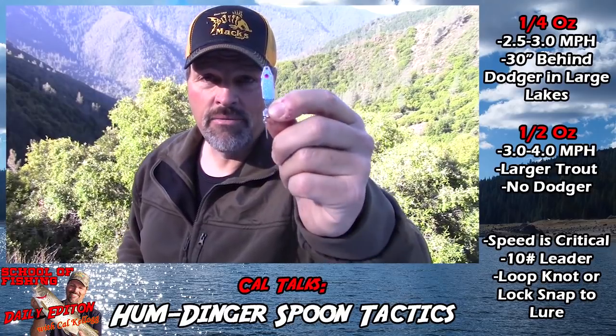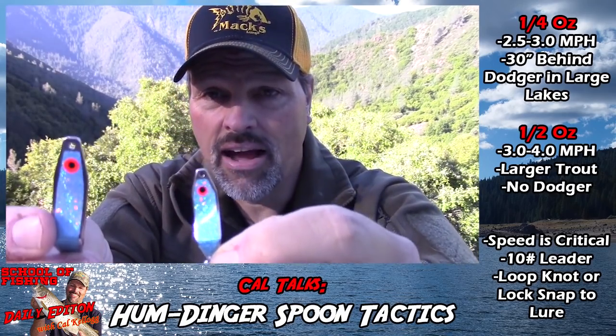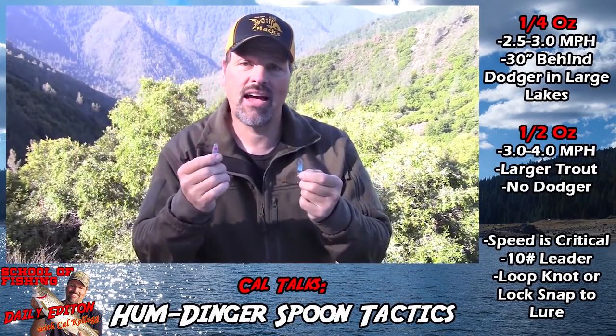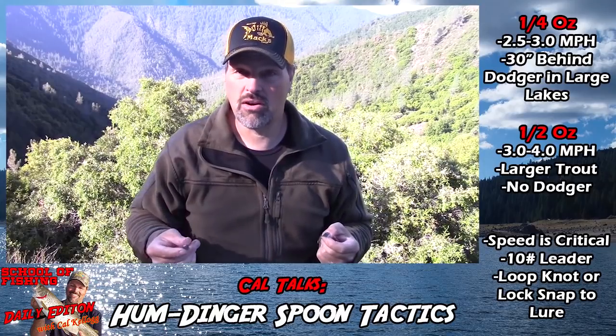The little guy, 2.5 to 3. The big guy, 3 to 4 miles an hour. Those are the correct speeds. You don't want to tie a tight knot directly to the lure. There's just a hole here. There's not a split ring or anything. If you tie directly to that eye and scrunch down the knot real tight, you're going to kill the action of the spoon, and that's not what you want to do.